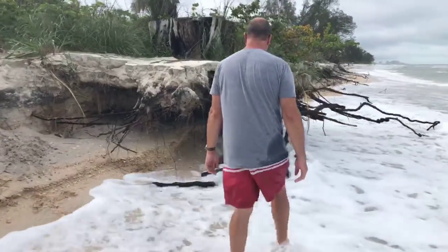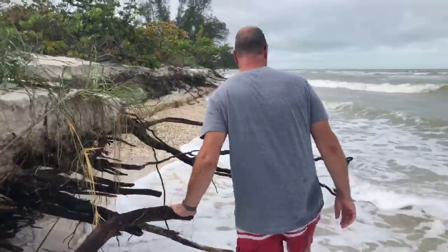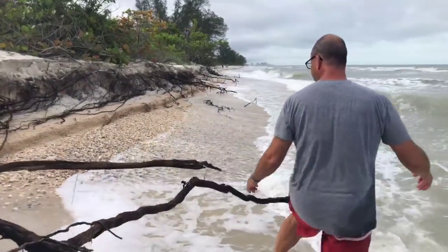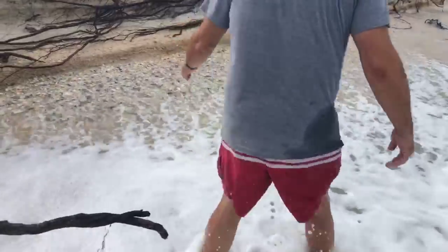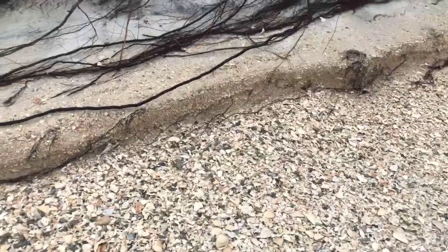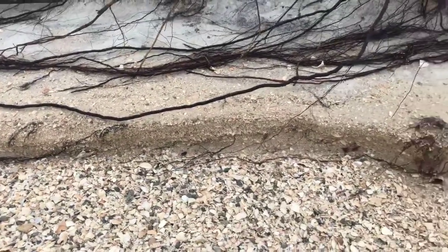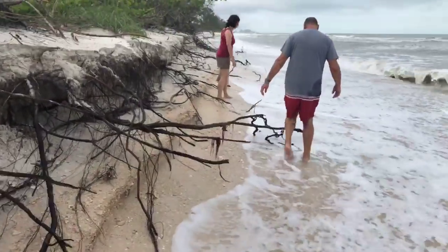Wow, nice find. I've walked by there several times. I'm surprised I didn't see it. Ooh, look at all the shells that just got... Look at them all. Of course, these waves are making it a bit difficult. These are all buried in the sand. This is a layer of shells that these waves have just washed out. Look at that. Some of them are way older than Roy. Wow.